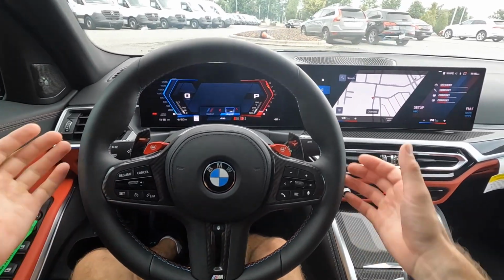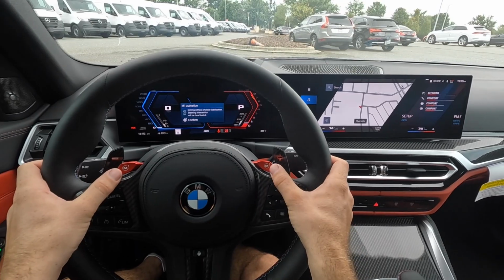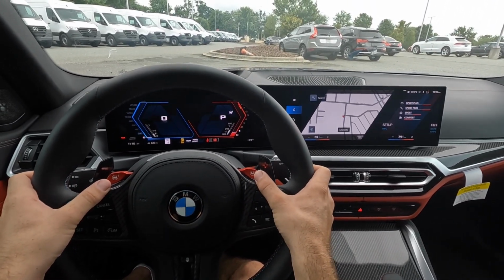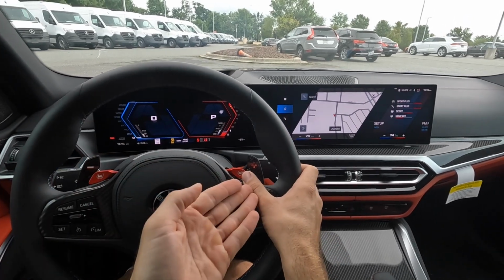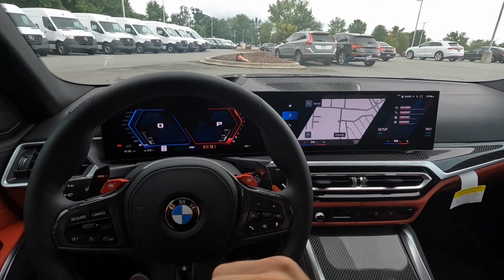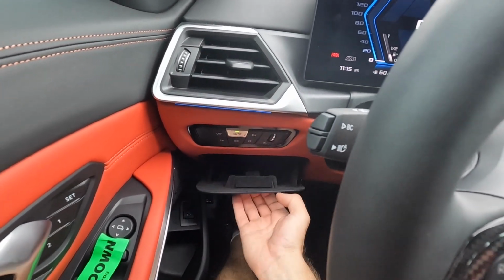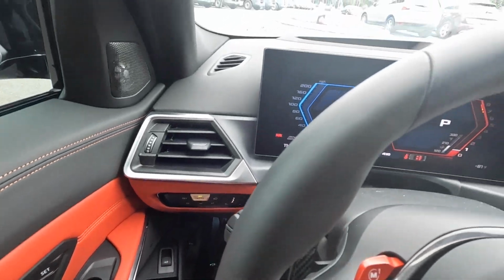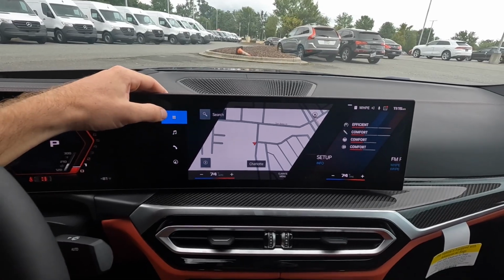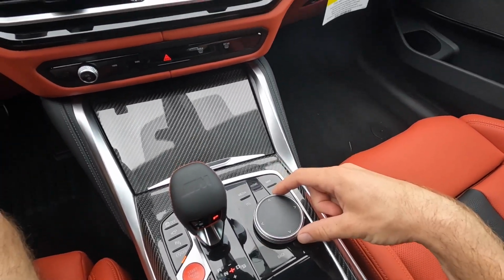Cruise controls on the left side, massive carbon fiber paddle shifters, and then M1 and M2. You can have these settings preset so that way you can have basically your daily driving and then your track driving, just depending on the settings that you want and how you want the vehicle to sound. Left side, all the headlight adjustments. There's a little bit of storage if you need to use that. And then for the infotainment system, you have a lot more to go through, and you can use the controls down below to further go through that if needed.